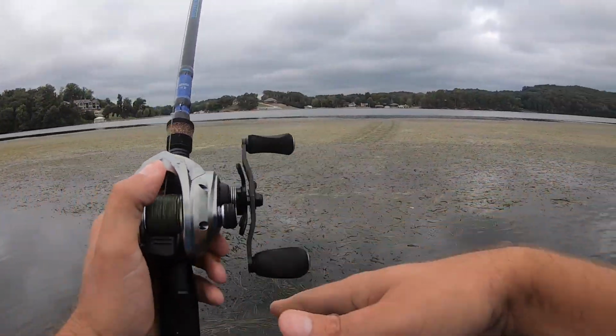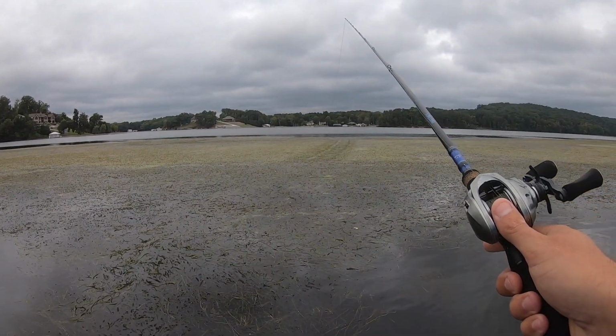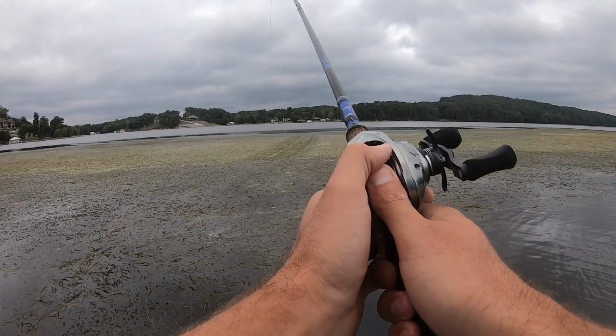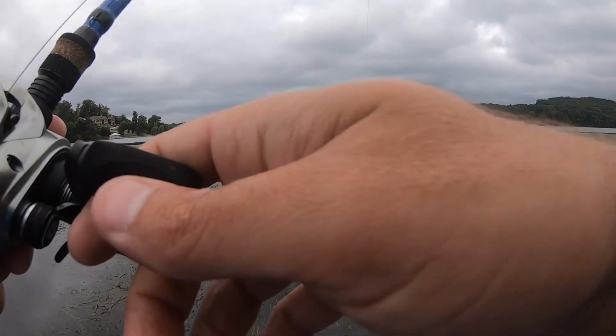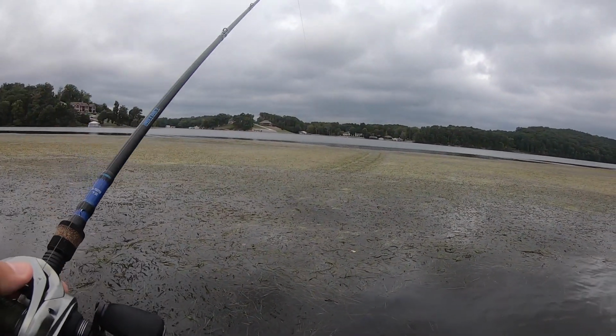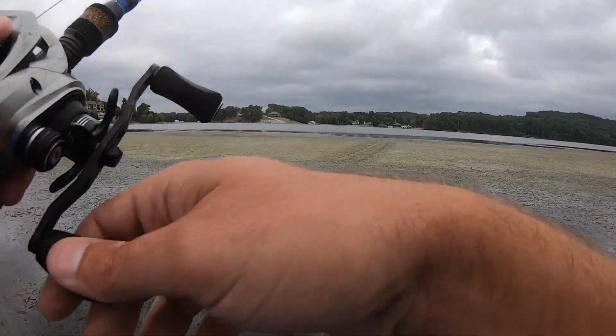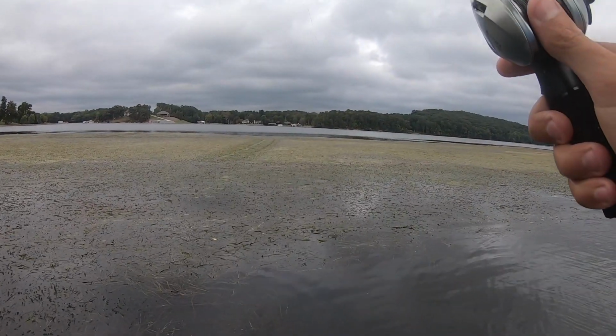7'9" is the best all-around size. I've played around with anything from a 7'6" to an 8-foot punching rod, and the 7'9" is the best all-around size. And going back to my rod building days, a 7'9" rod is what I built when I used to build my own rods. So that's what we based this one off of, and it turned out really good.